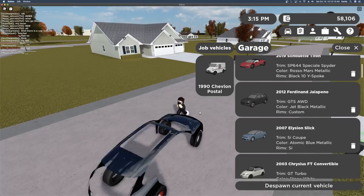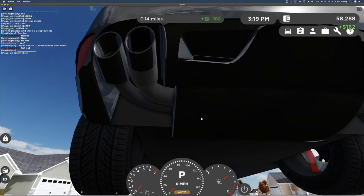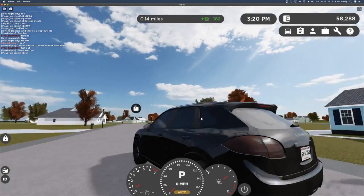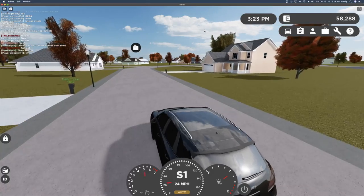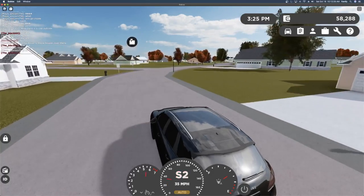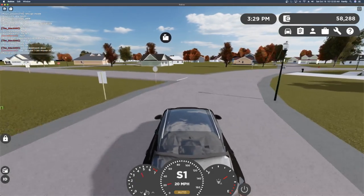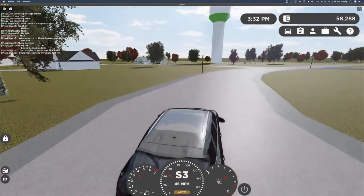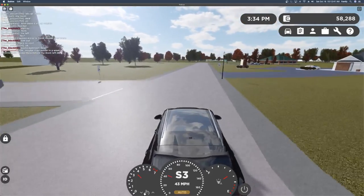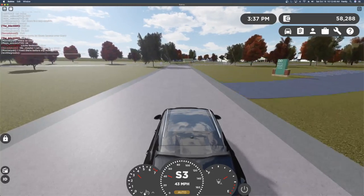Yeah. Now we're gonna take out the 2012 Porsche Cayenne. Cold start. We're just gonna drive around like normally. So we got speed limit 35. Oh wait, shoot! I forgot to turn on the timer. So after I get my next paycheck, we're gonna start the timer. We're gonna drive around until I get my next paycheck, and then that's when we're gonna start the timer. Paychecks take about a minute, I wanna say.